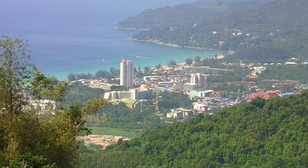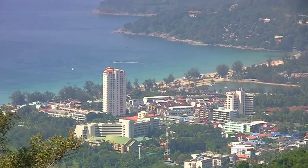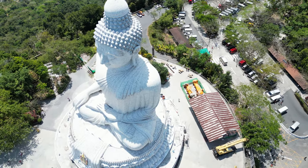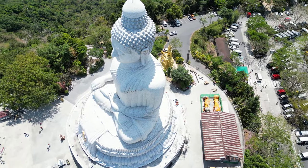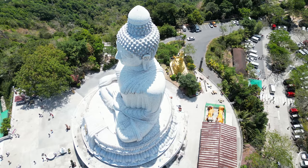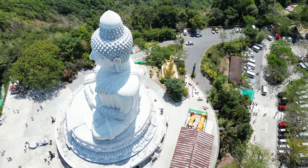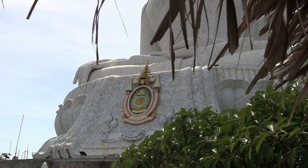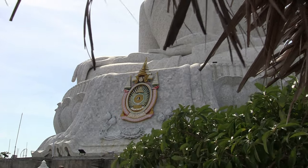Zooming in on Karon Beach, the tall building of Pullman Phuket Karon Beach Resort is an eye-catcher. The roads to the Big Buddha are well-maintained, with many tourists choosing to drive there. Having visited the Big Buddha on both a scooter and a car, we have never experienced an issue with finding parking. There is a car park on site. If you are concerned about parking, we'd recommend avoiding busier times, particularly sunset, and go earlier in the day to ensure this isn't an issue.